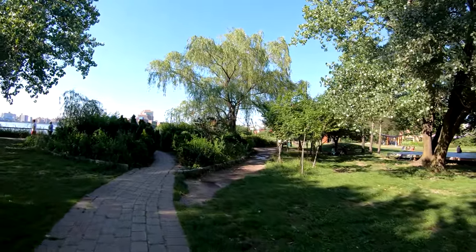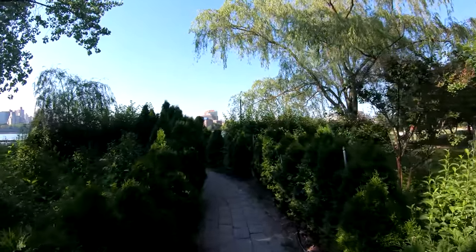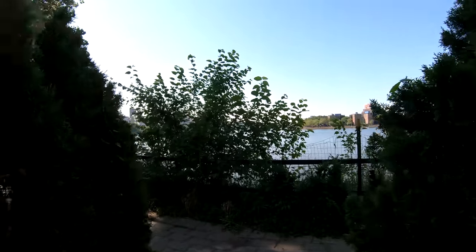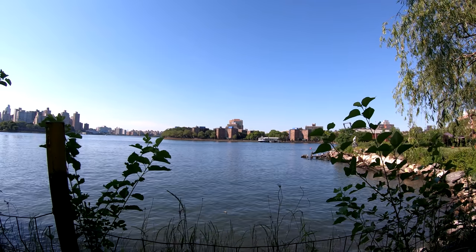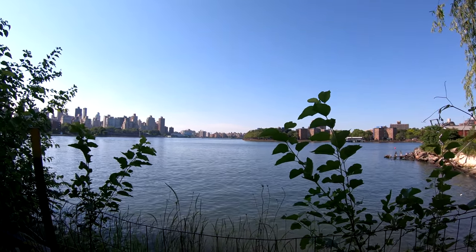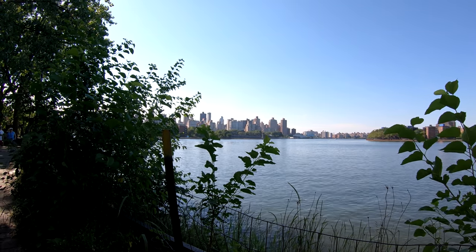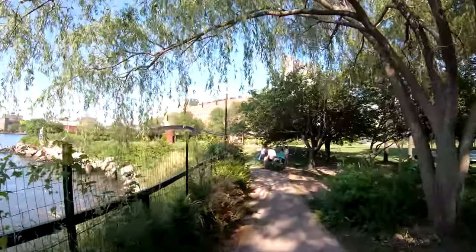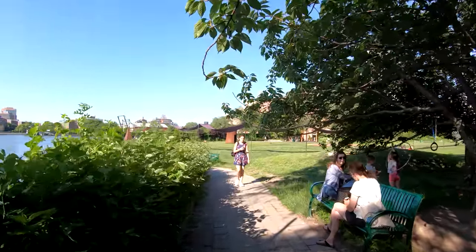Looks like the ground is still wet, even though it's almost 90 degrees. I'm very surprised. Across the water is the Astoria Houses, the Astoria public housing, with the New York City ferry just about to depart. There's Manhattan with a New York City Department of Sanitation building. That lighthouse is part of Roosevelt Island. That sound means the ferry's ready to leave.